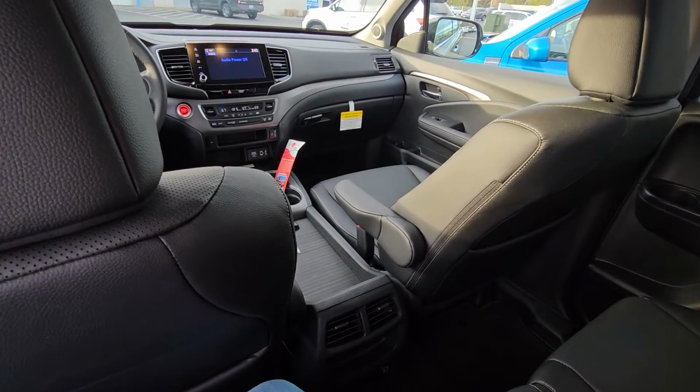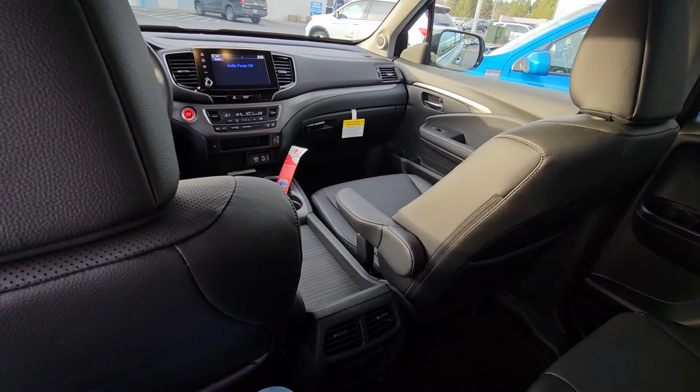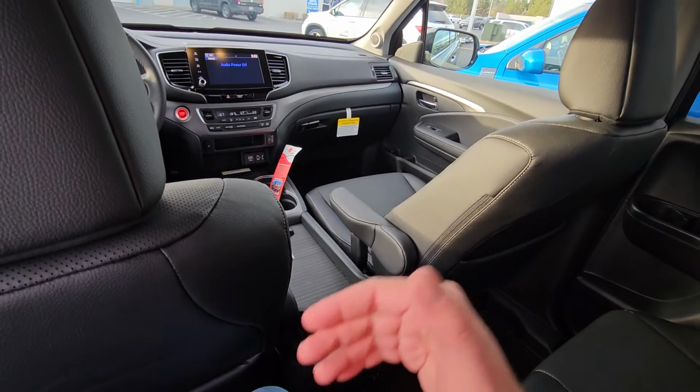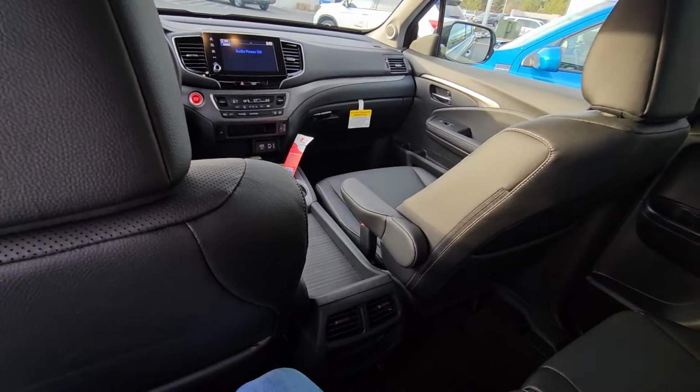Doesn't matter if it's the new Colorado, the new Ranger, or even the new Tacoma. The room in the back of the Ridgeline will blow them out of the water.